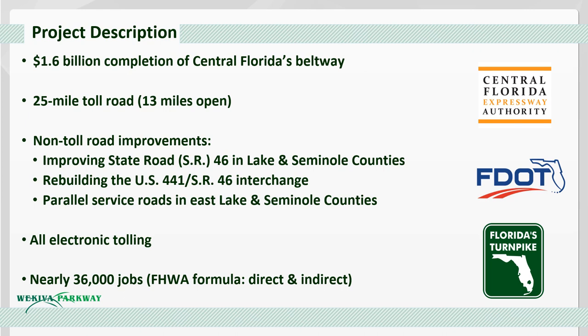The parkway is expected to help spur significant economic development, including the creation of nearly 36,000 jobs, both directly and indirectly, during design, which has been completed, and construction, which is going on now.